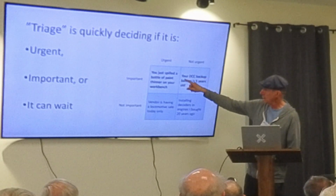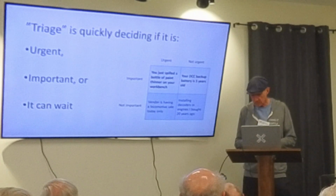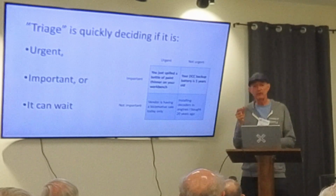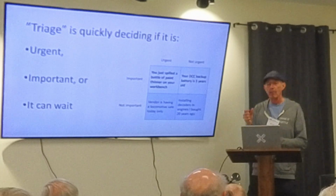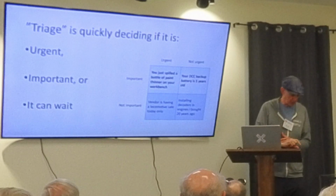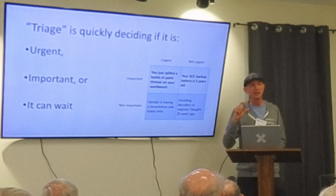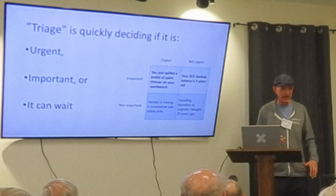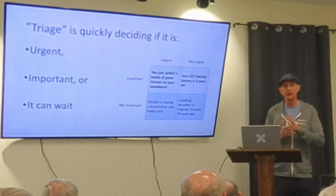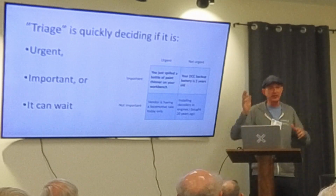So urgent and important is you just spilled a bottle of paint thinner on your workbench. If you've ever done that, and what you spilled wasn't paint thinner, but it was Tester's liquid cement for plastics. So cool. And in my case, not only was it on my workbench, but it spilled onto the floor. It emptied, and it was a brand new bottle, so it was highly toxic, odorous. And within about 20 minutes, my wife and I had to leave the house for 4 hours because the smell was so bad. And this is from the basement. I opened all the windows, turned on the fans, blah, blah, blah.